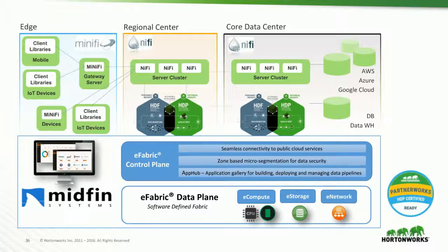That's this example here. So MiNiFi Systems, just Google MiNiFi Systems, and we also should have a partner page on them as well. And we are in the process of putting more information out on the partner page. So bear with us. Get a hold of us directly if you wanted to discuss this. They're our partner, and we could jointly help you out.